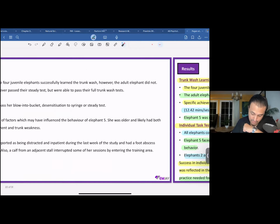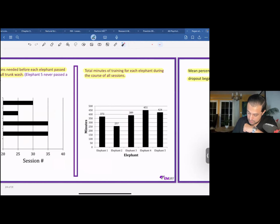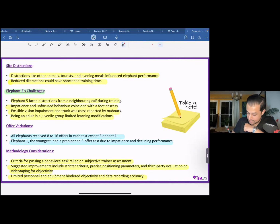Wait a minute, I chose. The session time was not recorded, and this was because of there being limited staff, right? Yeah. So limited personnel and equipment hindered objectivity and data recording accuracy.